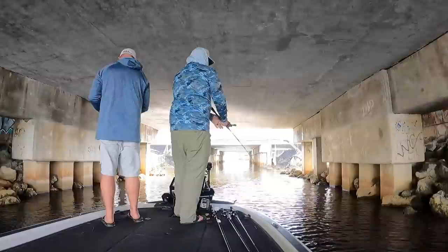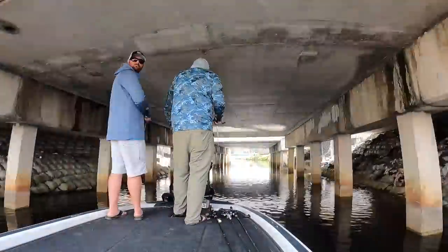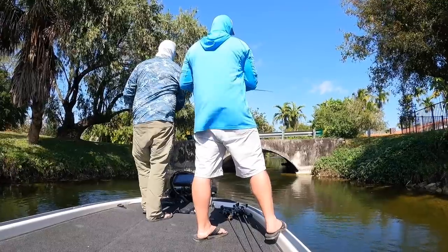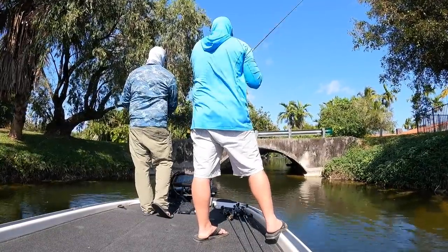Guys, obviously the weather was super bad. That's why we went down here. The wind was sustained 20, blowing gusts of 40, but had a great day out on the water. So I'm gonna overlay some audio just because we didn't have a chance to really talk to the camera with all the wind.